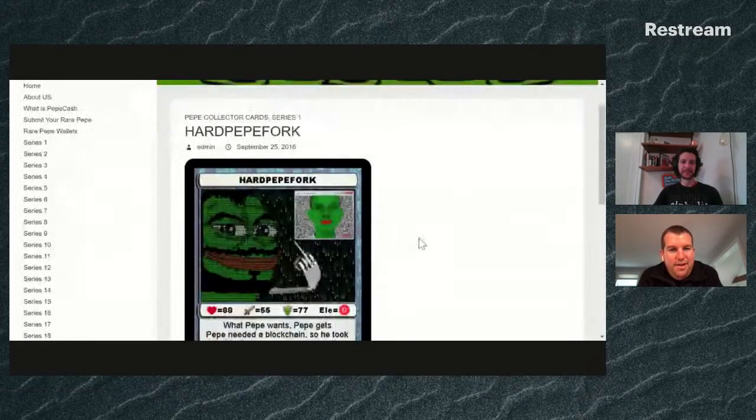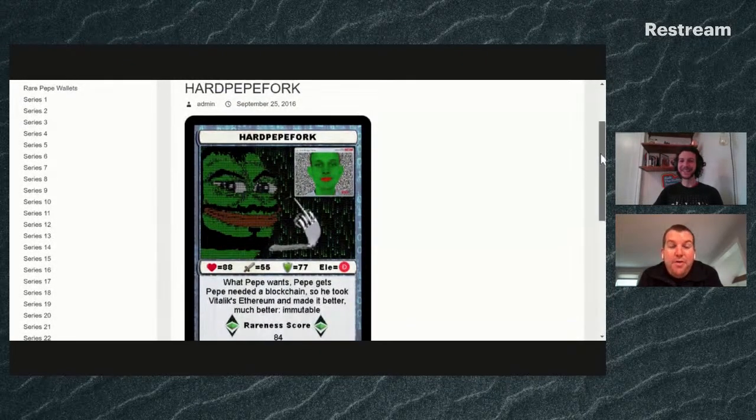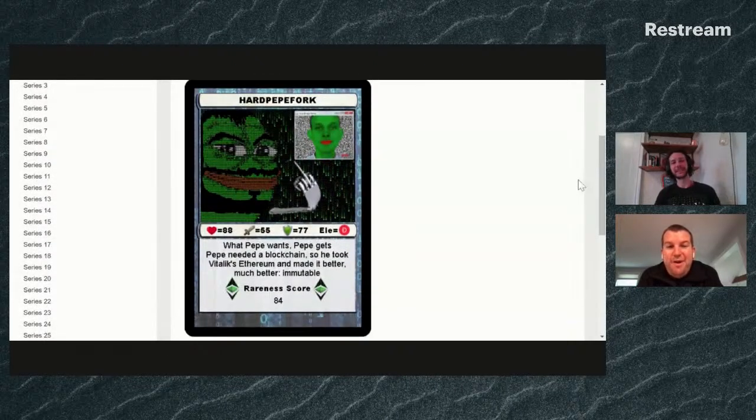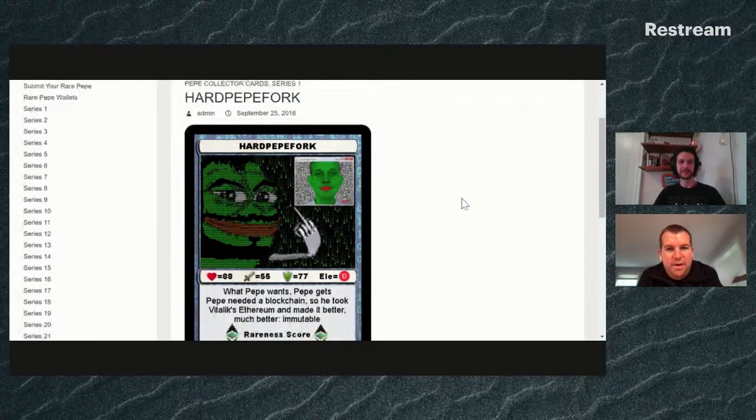So that's not a reference to Bitcoin Cash. That's referencing the DAO, the Ethereum hard fork. It's kind of funny, you might see that now and immediately think, oh, it's a hard fork. Obviously it has Vitalik on there and stuff, but because this was early, 2016, the DAO had happened, I think, over the summer of 2016, maybe.